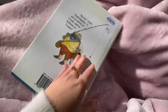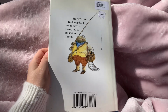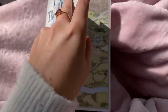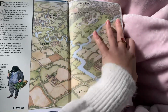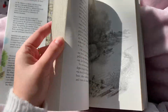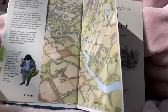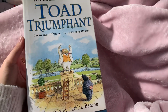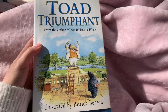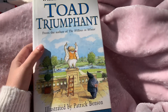But this is a gorgeous hardback edition. This was only £1.99. Again, just so cheap. And we are following the antics of the little creatures that live in this remarkably beautiful setting. And again, there's illustrations throughout it. The pages feel gorgeous. It's such a lovely book. And I'm really looking forward to reading this. I adored The Wind in the Willows. I thought it was a brilliantly written book and so beautiful. So excited to try this one. As I say, if I do need to pick up The Willows in Winter, I will read that first.